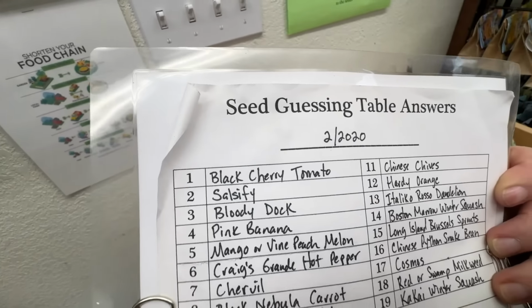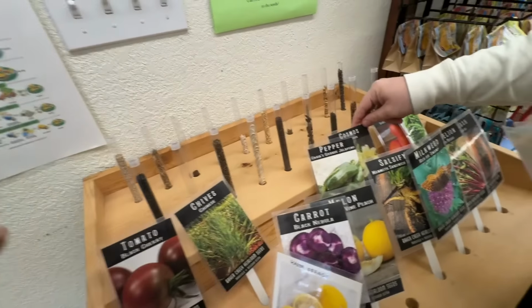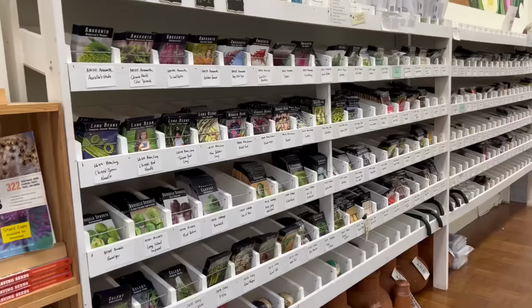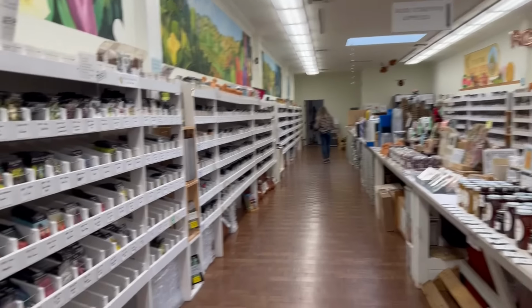Who's Cosmo? Two is Salsify. Which one's Cosmo? Not seven! What is Cosmo? 17. 17's Cosmo. Oh yeah, that's Cosmo. We're terrible. We're done. Rows and rows of every seed that you could ever want here.